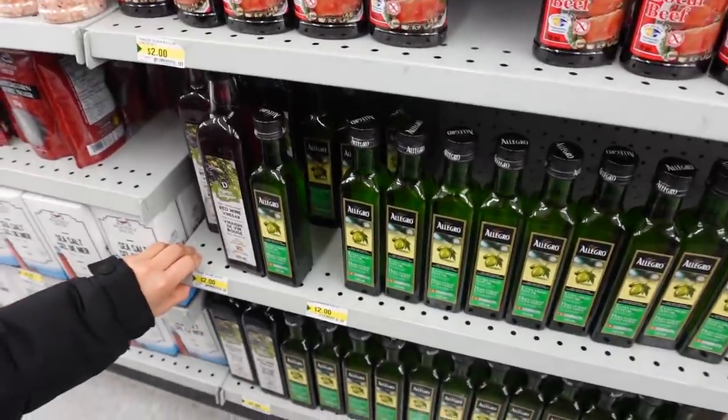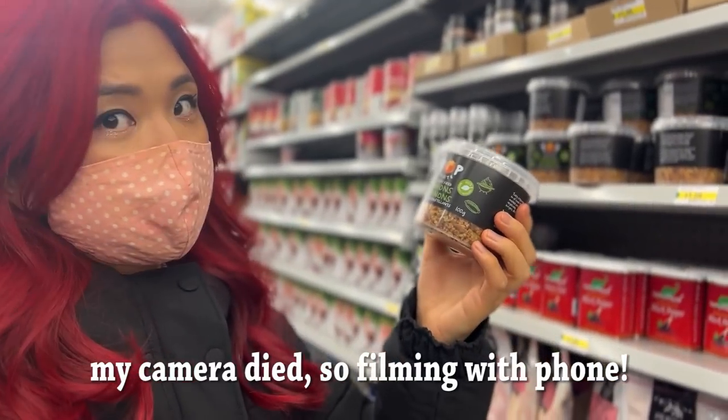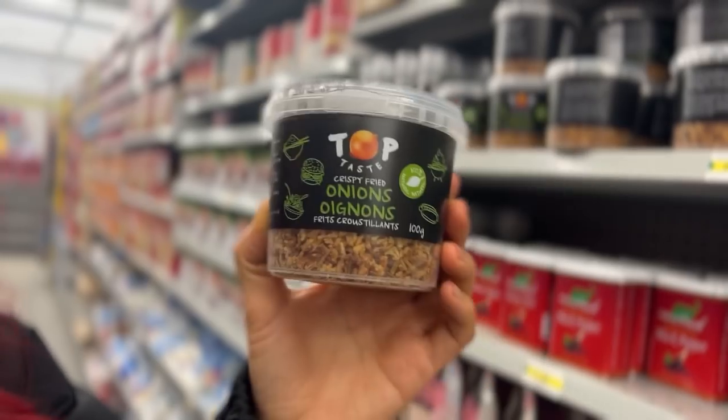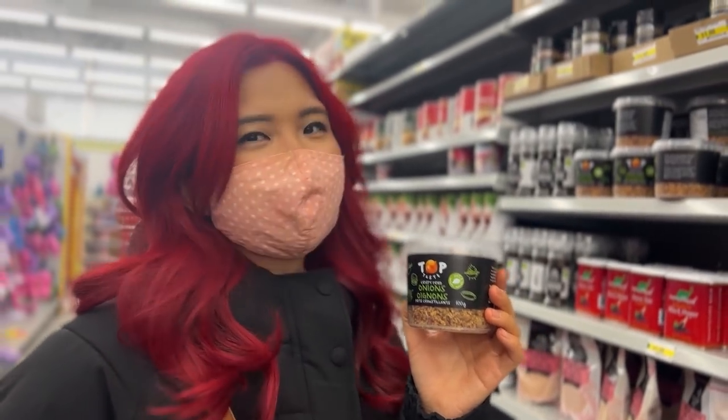Extra virgin olive oil, $2. Very cheap. Good. Great. Okay, so I've had this before. It's pretty good. Crispy fried onions. You can put it on top of different things. So I'll get it. I don't know what I'm gonna put it on top of, but we'll get it.